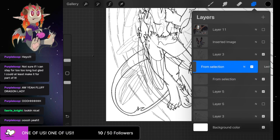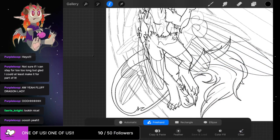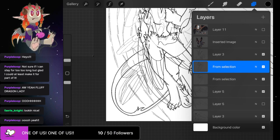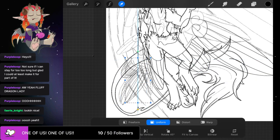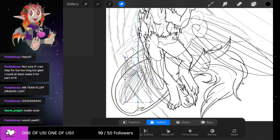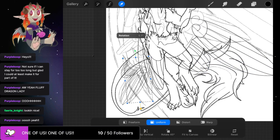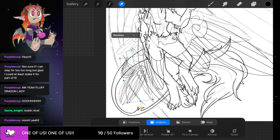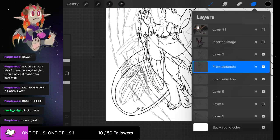All of that. Duplicate this again. And we just sort of offset it a little bit. Maybe we'll even tilt it a little bit more so that you get the depth of it.